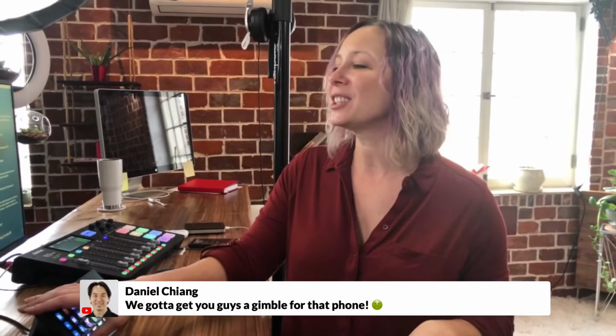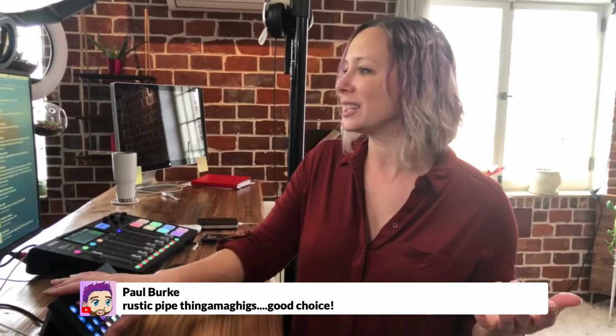I don't actually love gimbals. She's doing a pretty good job, isn't she? Oh, come on. Rustic pipe thingamajigs. Good choice. I thought so too. So yeah, those are fantastic investments for your studio to mount things.